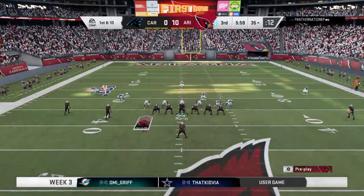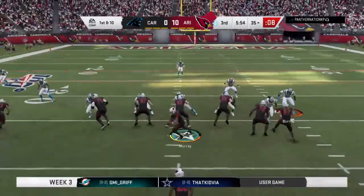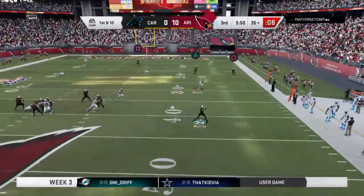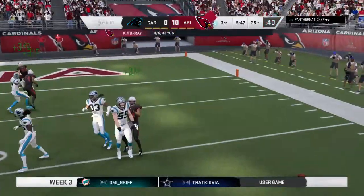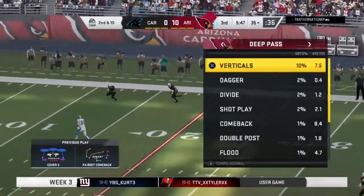So that changes things a bit. Here's a 1st and 10 all the way down at the 35. Now Murray, he bootlegs it. He'll buy some time on the run, he'll let this go deep right side. And that is incomplete. Took a shot there on first down, but he couldn't reel it in.